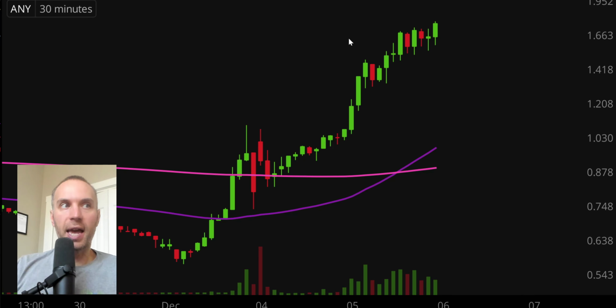Next one here, ANY, absolute beast mode on this one. As I speak right now, you can see this thing is breaking out of this little consolidation right here, which always brings about an exciting question. And that question being, is this the start of something even bigger?